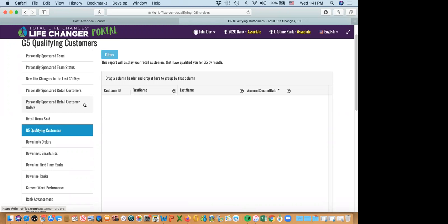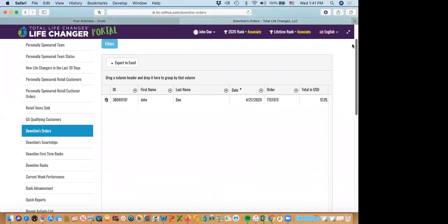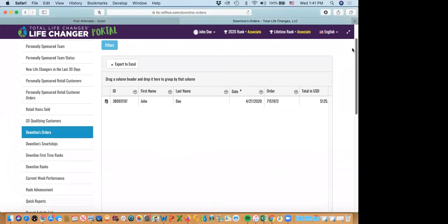our back office portal, it all works in tandem. It all works together in complete synergy. It's just one big arrow that goes in circles. It's pretty amazing. Downline orders, pretty self-explanatory. These are all the orders from all of my personal and my Life Changers personal team.